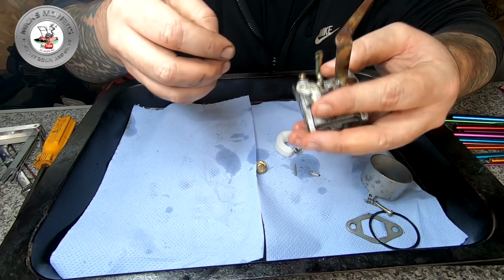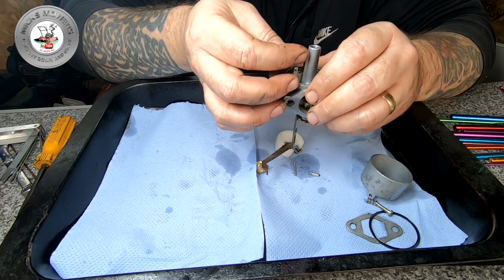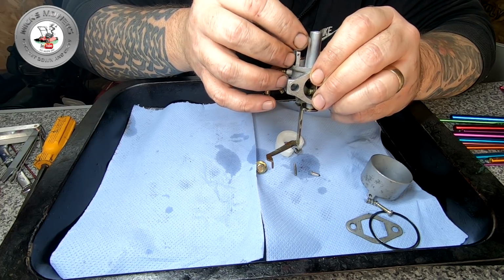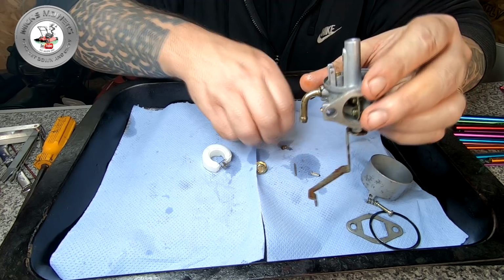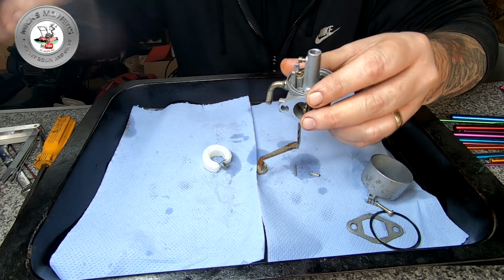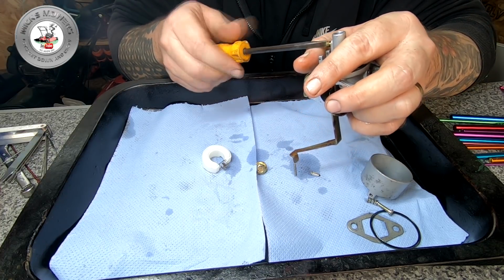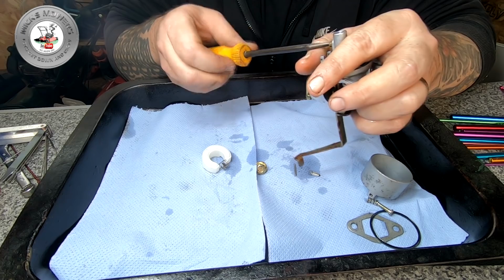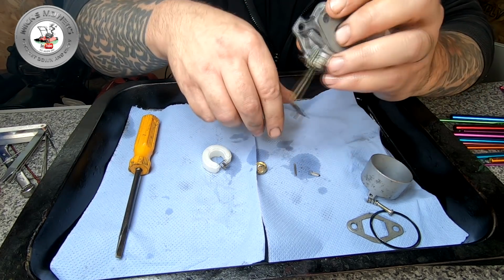Got a little tiny little jet just here. That one goes into there. My hands are too big. I'm going to get Riley down here. And that's well seated too. Happy with that. Tip it upside down.